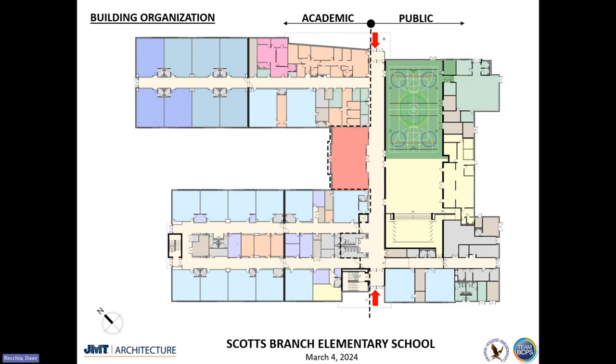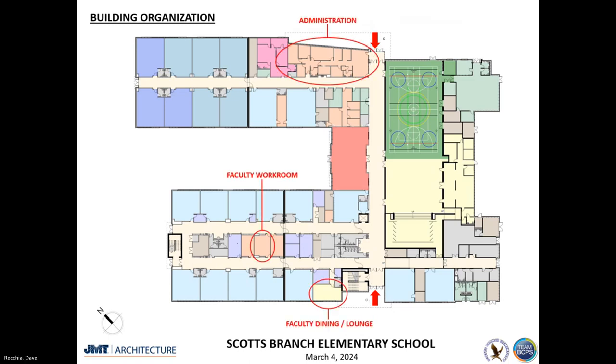The dash line represents the division between academic and public, and the public really means areas that are going to be used by the community after hours, either through Parks and Recs programs or other programs that would utilize those spaces. To look at the organization of the floor plan, the administration suite is at the front of the building. They control that vestibule where the arrow is. They will allow people in and out after the arrival and dismissal times through that card accessed area and will buzz people in as necessary to get the credentials from them to let them into the school.